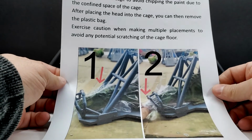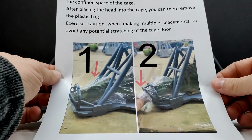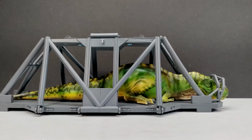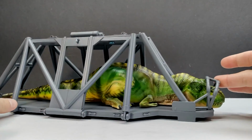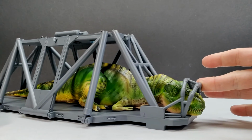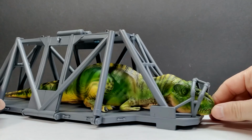So I'm going to go ahead, follow these instructions, get my T-Rex loaded up inside the cage, and we'll take a look at it from there. So there we go. We have our T-Rex now caged up and obviously tranquilized and looking absolutely awesome. I think it just looks so cool.